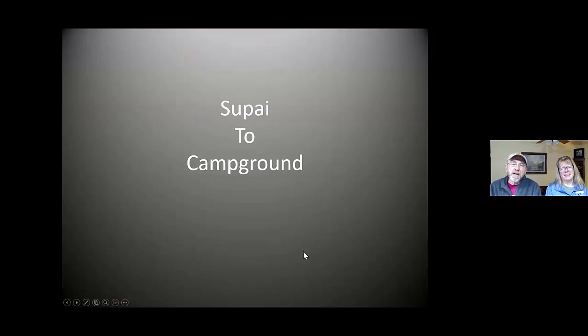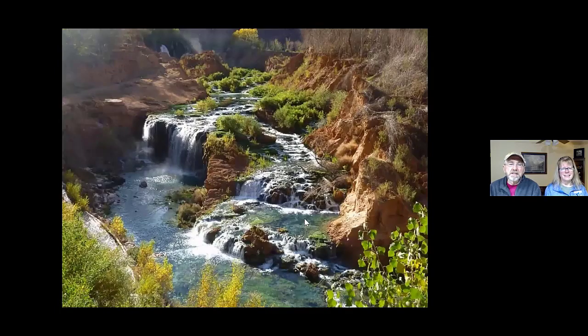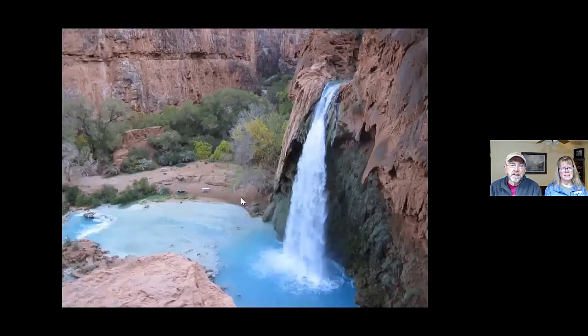So below Supai, you can hike down to the campground. There's these awesome waterfalls along the way. We saw some people doing stuff like, I wouldn't do that personally because I think I'd slip on the rock before I was ready and whack myself on the rock on the way down. Some of these waterfalls aren't even there anymore because after they get floods, the waterfalls change. This is Havasu Falls, which is 120 feet high.